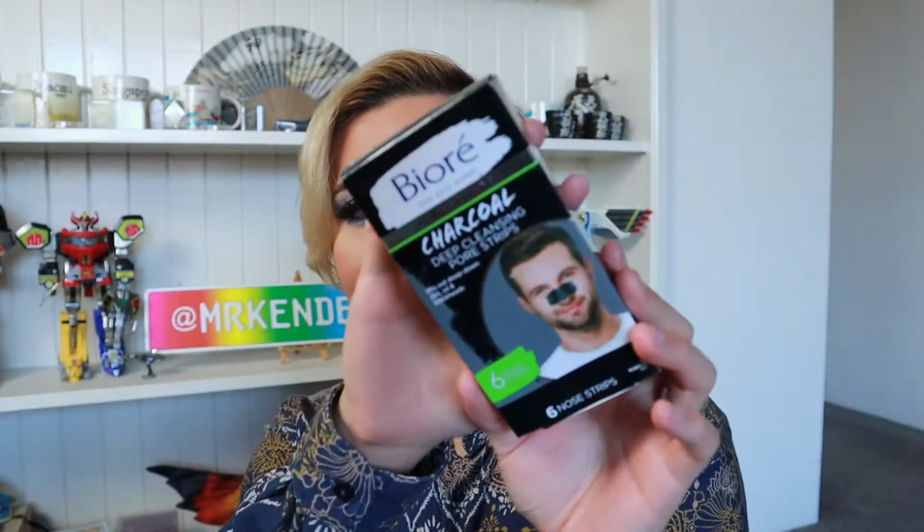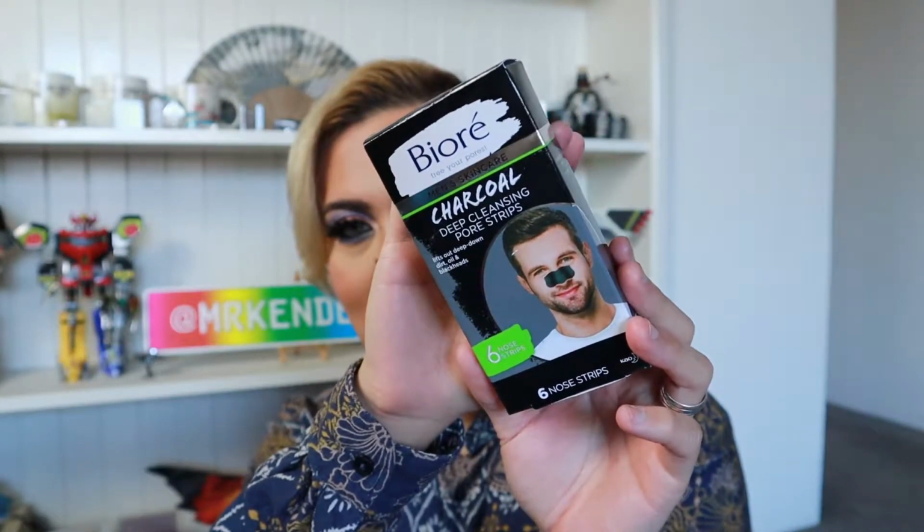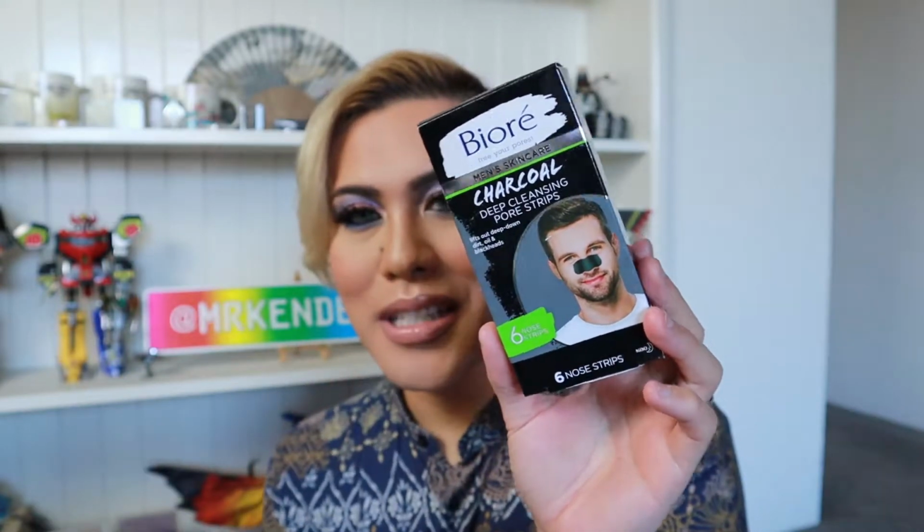Oh, okay, charcoal deep cleansing pore strips. My partner's gonna love trying these. He loves pore strips and stuff. So we might try that out for him. He's looking at me right now. Yeah, so we'll try that out and see how that goes.